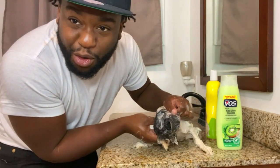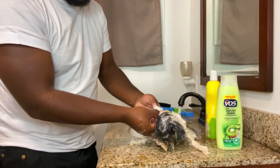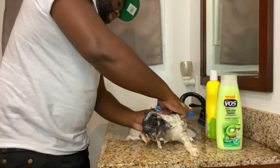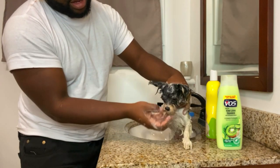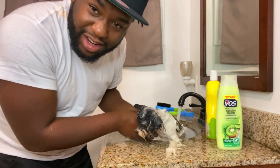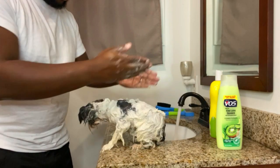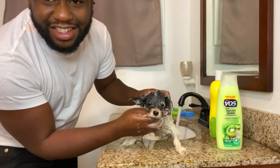See, I love this puppy shampoo because if it gets in her eyes, it's not gonna bother her. I'm trying, as I shampoo her, I try to get all these knots out. And when you shampoo your Yorkies, you gotta let the soap do its work. You know what I mean? You gotta let the shampoo sit in there. Don't hurry up and just wash it off. Go far. See her eyes?